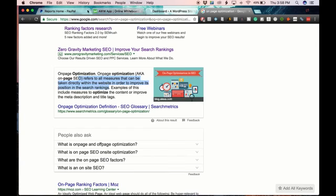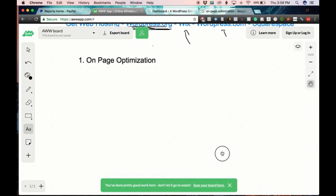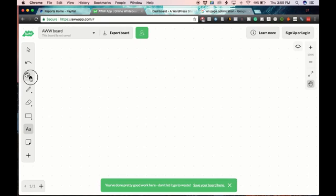So I want you to think about SEO like this, okay? I'm going to scroll all the way down for this one. So this is how SEO works. You have your website, okay? This is a website. That is a terribly drawn website. This looks like a wet Twinkie. You have a website, okay? I hate using this, guys. I need to get a mouse really badly.